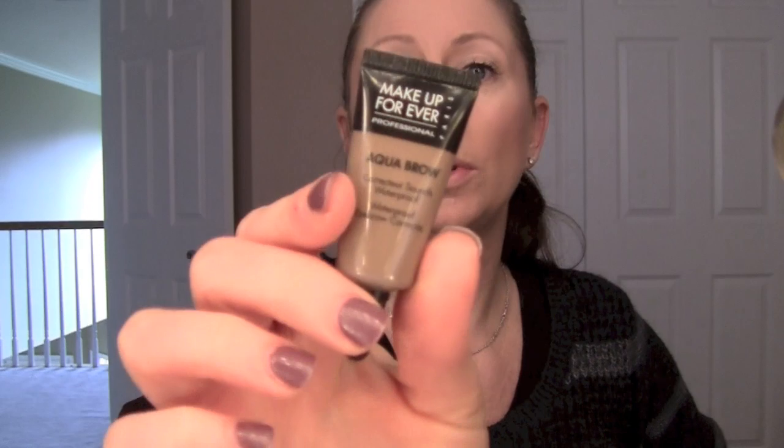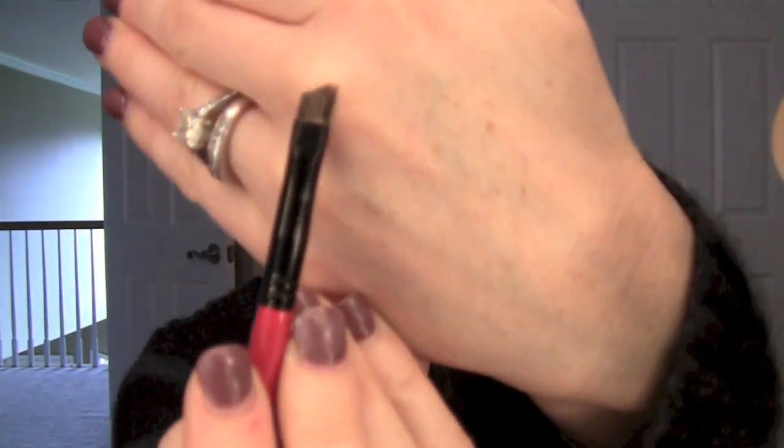So there's that. Then I use the Makeup Forever Aqua Brow, and in this same drawer that's down here, I have a MAC palette that I just pull out and put a little dollop. Can't even hardly see it. Tiny, tiny, there it is. That's actually way more than I'm going to need. And an old Smashbox brush, the angle brush, but it's two-sided, so it came with a kit. I get a little bit on the brush.